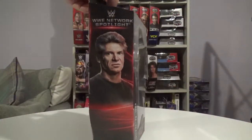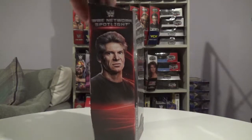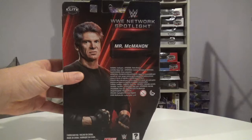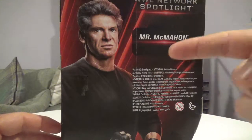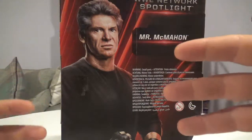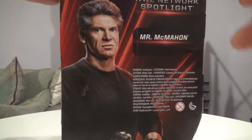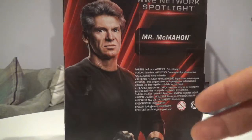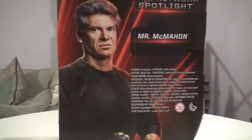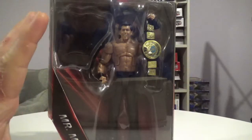On the side of the box we have a picture of Mr. McMahon himself. On the other side, the same picture, and on the back, McMahon again. And if you can't tell, this figure is actually based off of Mr. McMahon during the Attitude Era when he was most famous for going against Stone Cold Steve Austin. You had the Corporation. It was one of the best times for wrestling and one of the best times for Mr. McMahon. Now the figure comes with two accessories.